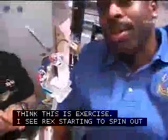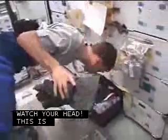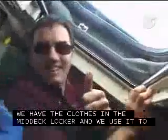Okay, Rex was supposed to be exercising here, but I don't think this is exercise. I see Rex starting to spin out of control, and as a crew medical officer, I'm saying, watch your head. This is M&M croquet. And here's Stan reaching in, getting a shirt out of his locker. We have all of our personal items stored in the mid-deck lockers, and this is what we use to store things. Rex brushing his teeth, you know, have to keep good hygiene in space.